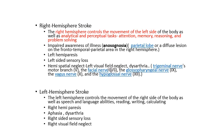So such activities are controlled by the right hemisphere of the brain. And when we see such symptoms, that is alteration of memory or reasoning, we can know that it is a right hemisphere stroke. There is an impaired awareness of the illness, that is anosognosia. The person fails to admit that he is having such and such symptoms. So that is an impaired awareness of his illness or his present condition. In case of a diffuse lesion in the frontotemporal parietal area in the right hemisphere, or a parietal lobe lesion, it can cause anosognosia.